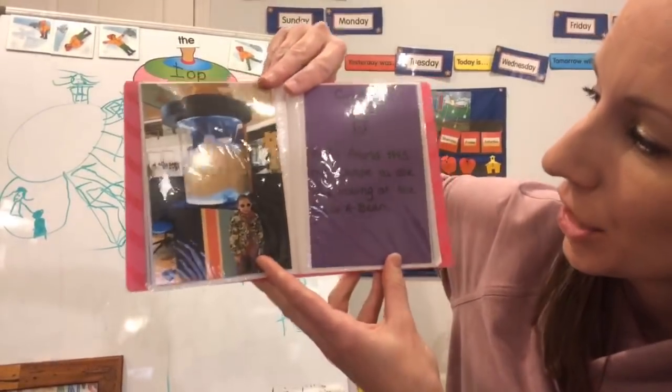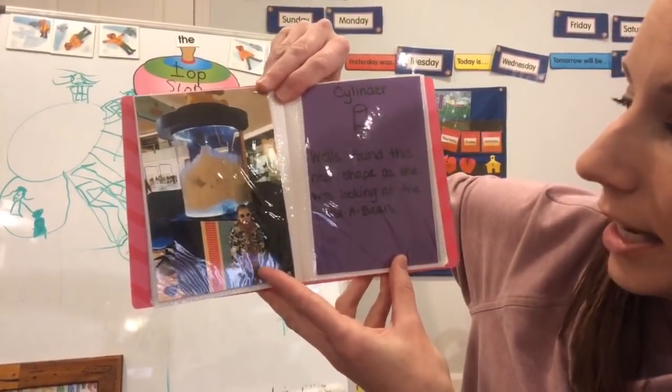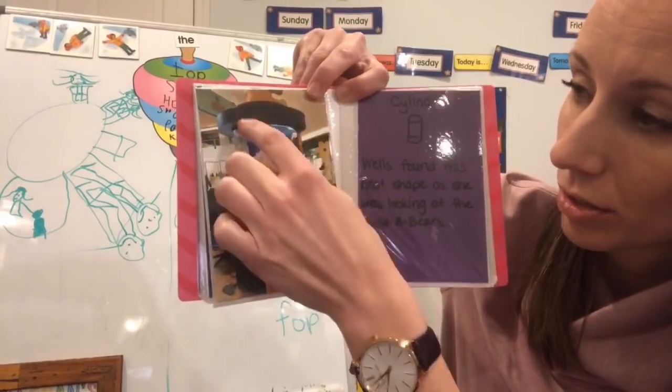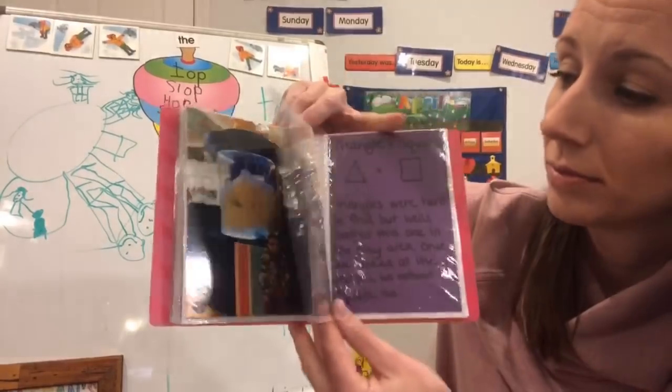A cylinder. Wells found this neat shape as she was looking at the Build-A-Bears. You see the cylinder here? Circle on the top, circle on the bottom, and then connected. That's a 3-dimensional shape. A 3D shape.